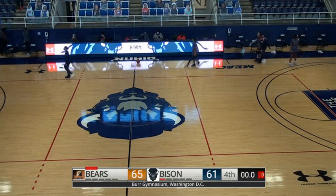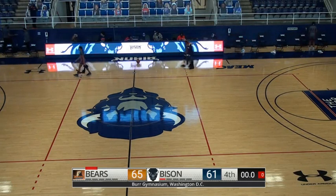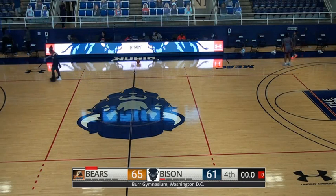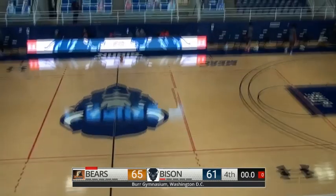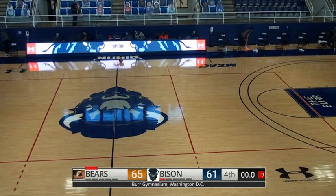So, overall final thoughts of this one. I thought it was a well-fought game on both sides. Morgan State, they were able to hang on. They had a scare in the second half. Howard came back into the game, even took the lead at one point. But it was a great game overall. Morgan State, you could say they got a little bit of revenge. They lost yesterday, but it was a great game overall.